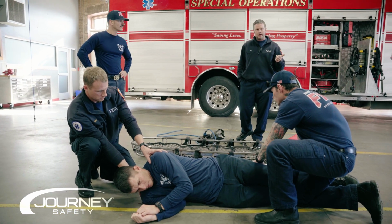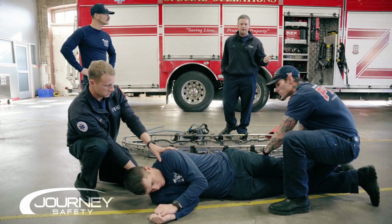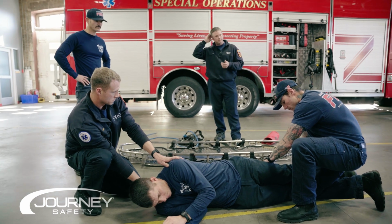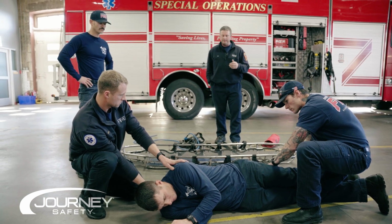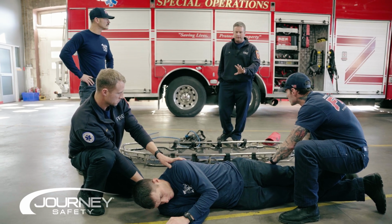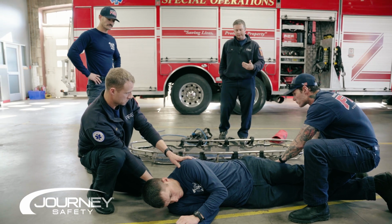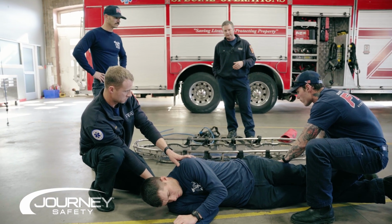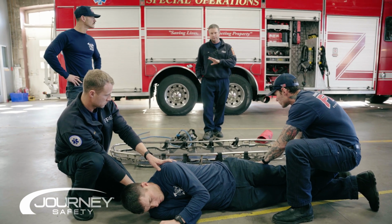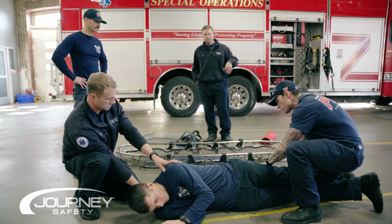We have to determine what his injuries are, if he fell or if he just had a medical emergency, but we have to take into consideration maybe some spinal injuries. So if he's got any head, neck, or back pain, we've got to be really careful. We're going to assume that he's able to move on his own, and we're going to have him sit up and assist himself into the basket. If he were unable to do that, it might take just a few individuals to get him into the basket so that we can further package him so that you can get him hooked up.